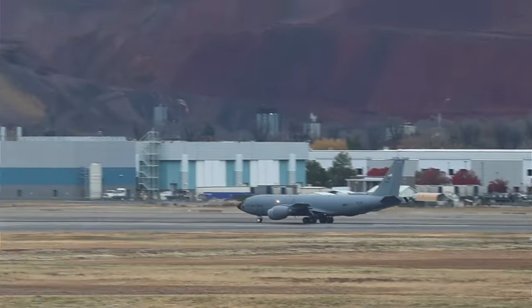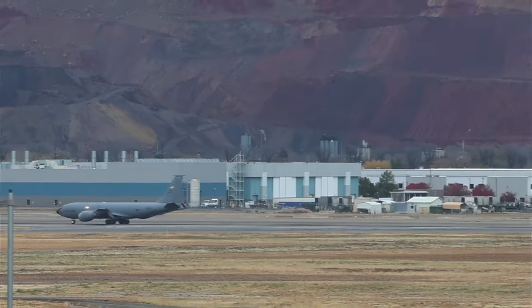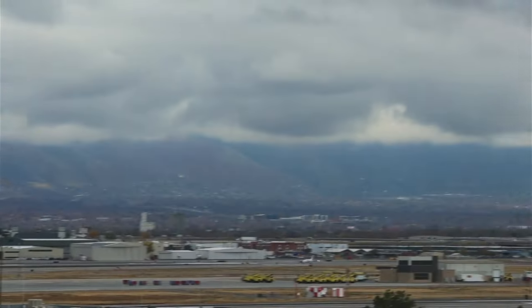Oh, and just when I think the rain's done, we get a few sprinkles here. Getting a few sprinkles here. I thought these clouds were going to clear up. Darn it.